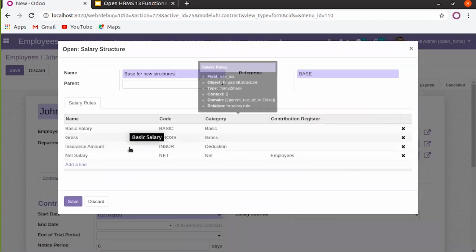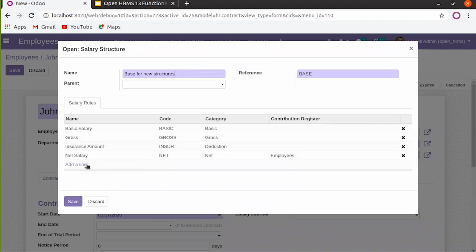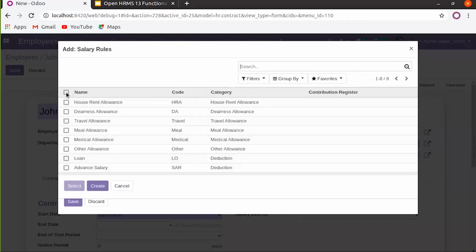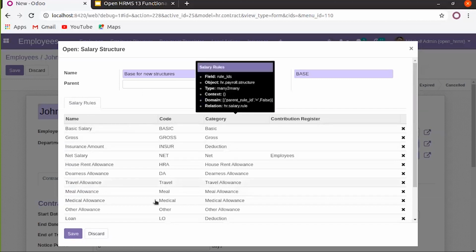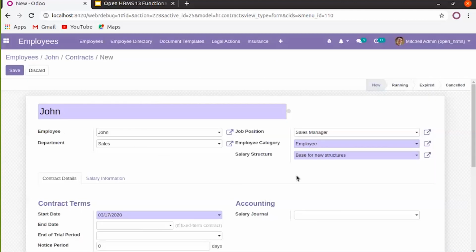So you can find all the rules here. So here you can find the basic salary, gross, insurance amount, net salary. So if required to add anything else, you can select all the options which you require and add it here. So for demo purposes, I have added all the details here, that is all the salary rules here. I'm just saving that one.